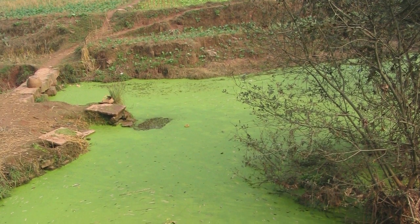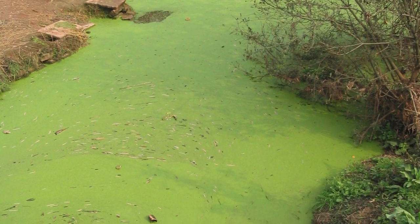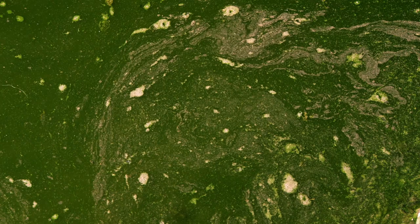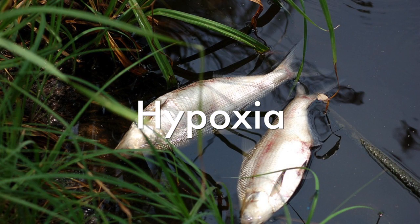Excess nutrients, especially phosphorus, upset the balance in aquatic ecosystems, a process called eutrophication. Eutrophication stimulates plant and algae growth, which results in decreases in dissolved oxygen. This is known as hypoxia, a condition that is harmful or even deadly to aquatic life.